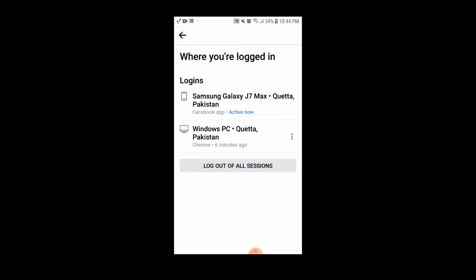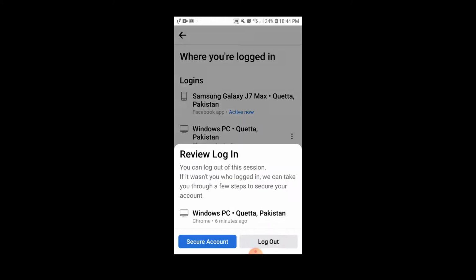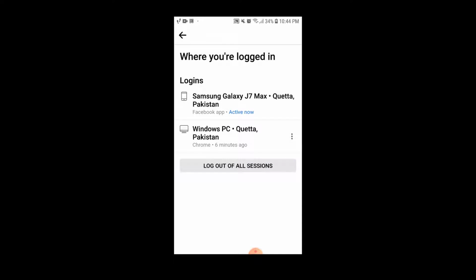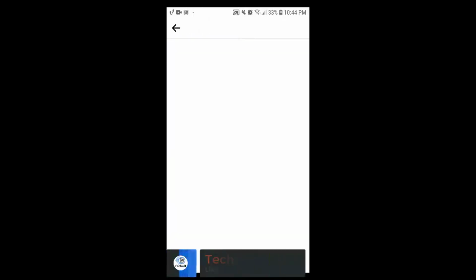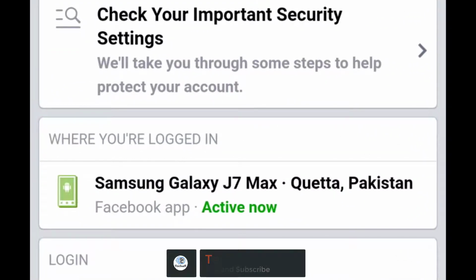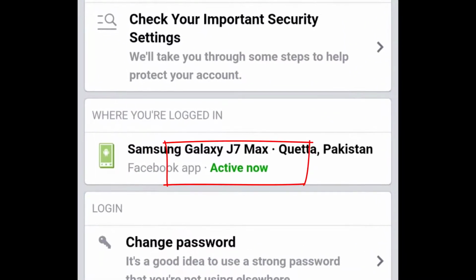Here we will go on where you are logged in, which shows you from where you are logged in and currently from which device you are logged in. So the first step is that you have to get logged out of all devices. It's the most important part. Tap on log out of all sessions. Secure account. Tap on logout. Now you can see it just shows one device and it isn't showing the other logged in devices.